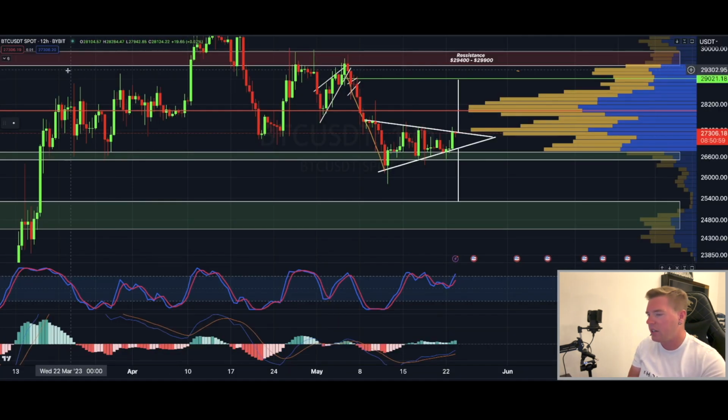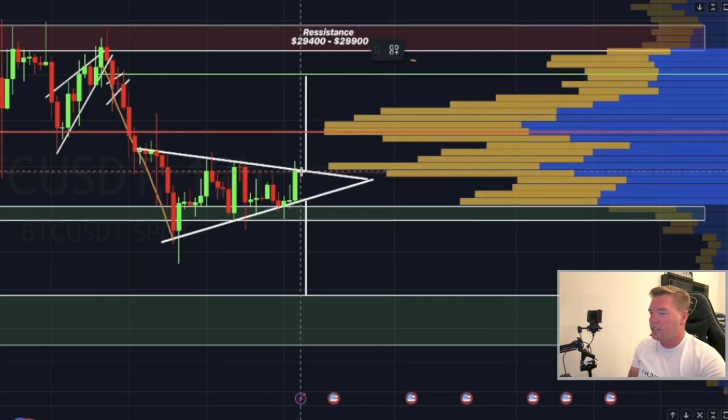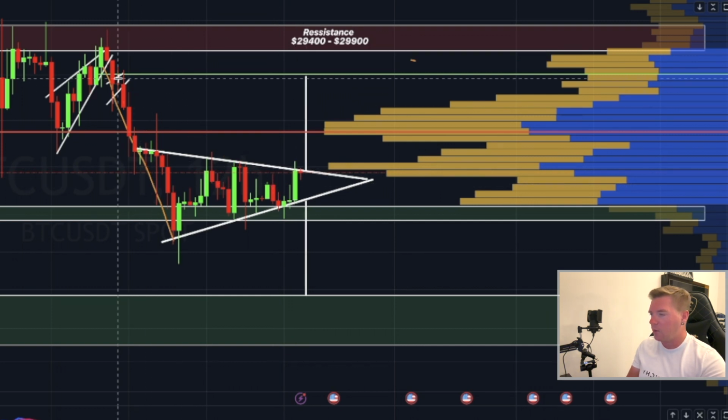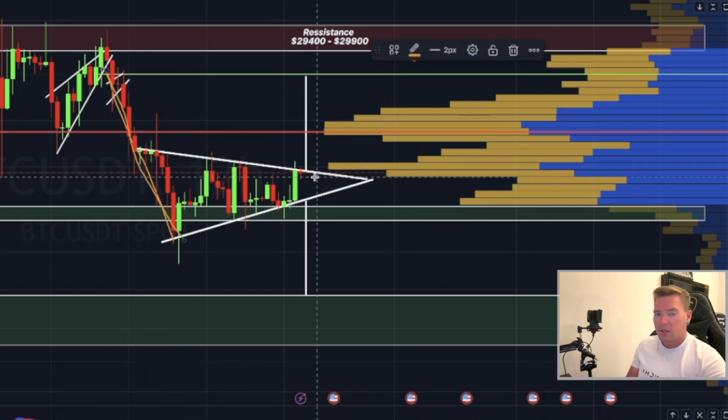So here on the 12-hourly time frame, what we can see is that we're retesting right now this downward sloping line of that bear flag that we have here. So we're just sitting on top of it right now.